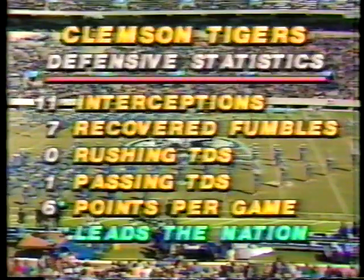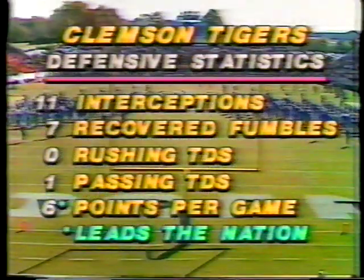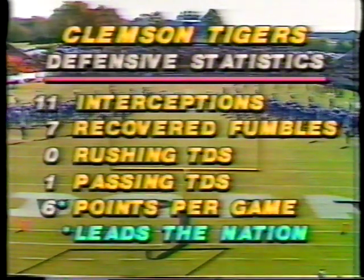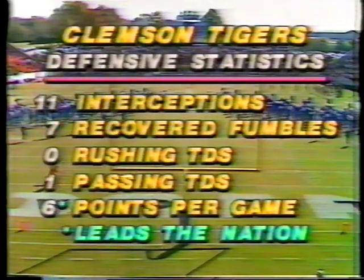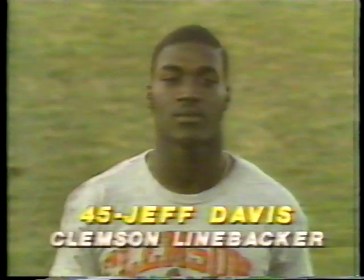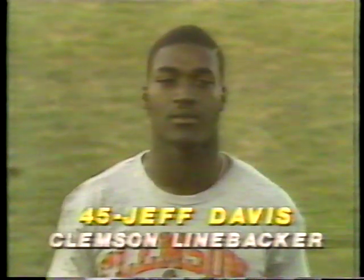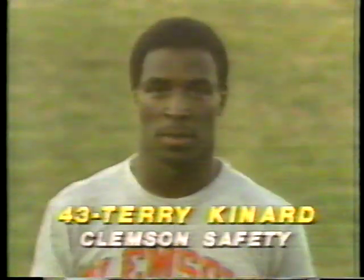Defensively, that unit has been their strength. They have a swarming defense, and as you can tell from these statistics, they have forced a lot of turnovers. They have 18 takeaways already, and they've only allowed 6 points per game. That is great defense. They are led in the middle by a fine veteran linebacker who is really the leader of their defense. Jeff Davis from Greensboro, his coach Danny Ford calls him the toughest player he's ever been associated with, and that is saying something.